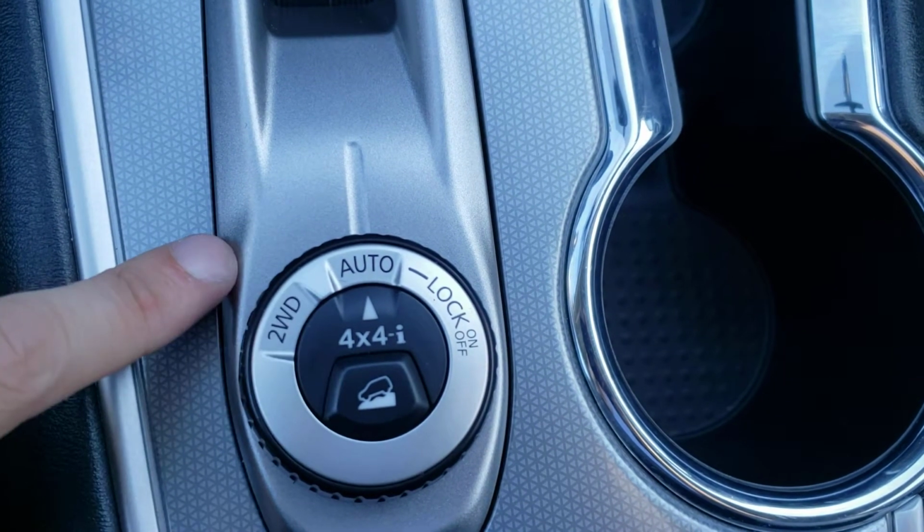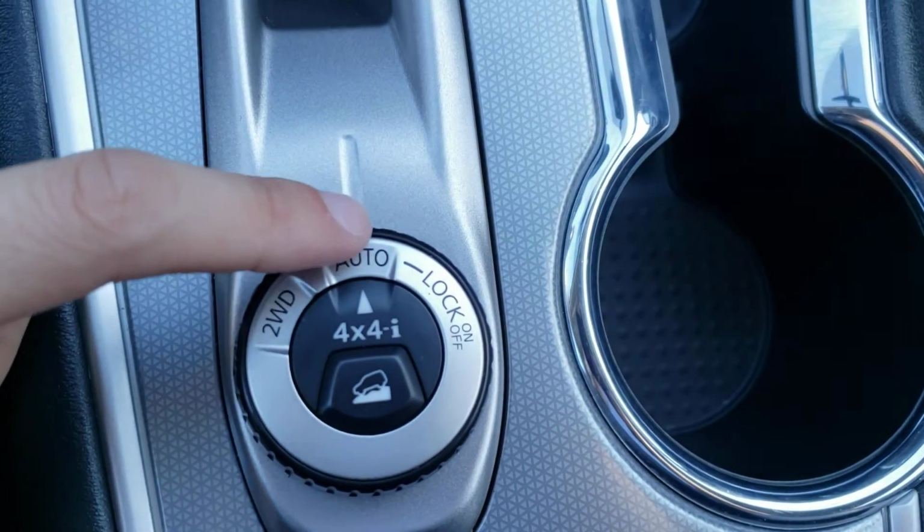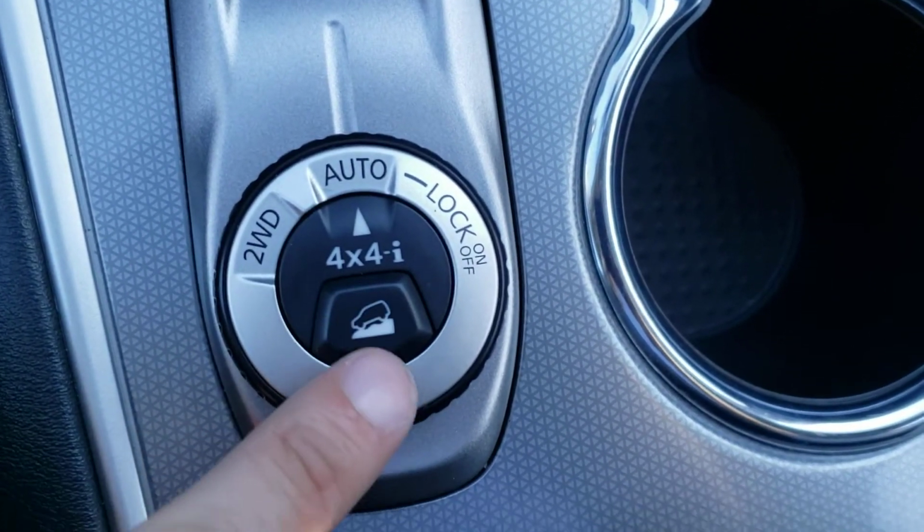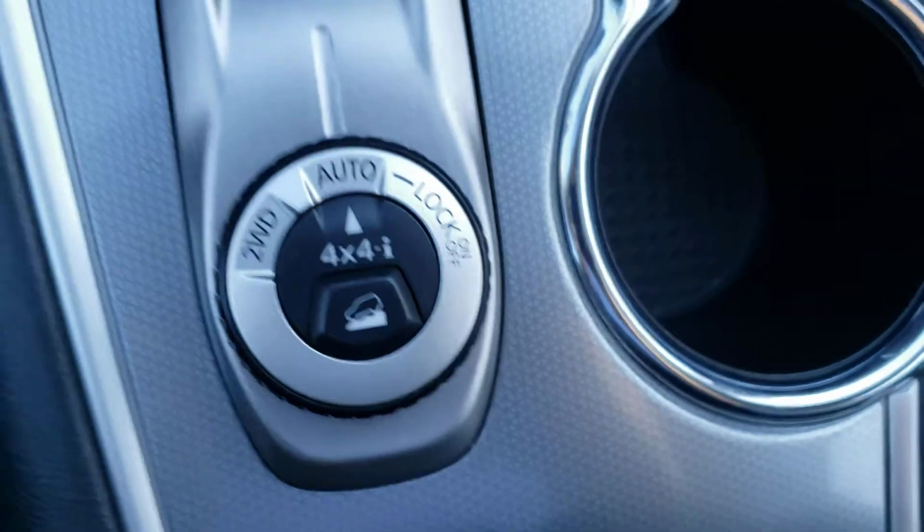Like I mentioned, you can put it in a 2-wheel, 4-wheel, or of course you can also let the vehicle select for you if you put it in auto. Lastly, you've also got the downhill assist here as well.